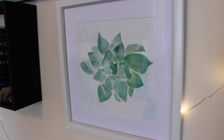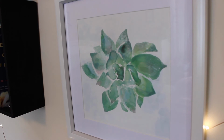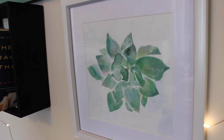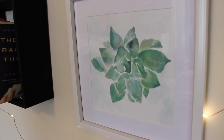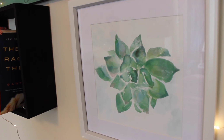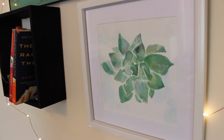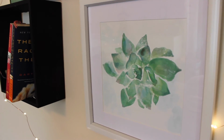Below that, kind of going with the plant theme, is a succulent picture from Hobby Lobby, and it is kind of a watercolor look, and I really like that look. It actually goes along with my YouTube banner if you want to look at that after you watch this. I wanted a watercolor succulent on there, so I really like it.